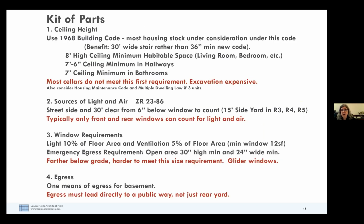So here's the kit of parts, the basic building blocks. First, when you're approaching a cellar or basement apartment, for most of the rest of this talk, I'm going to talk primarily about cellars because basement apartments are straightforward. You can have a basement apartment right now. It's not even that hard, in my opinion, to meet code to make it a basement apartment, and it's legal. So the more controversial issue is the cellar apartments.